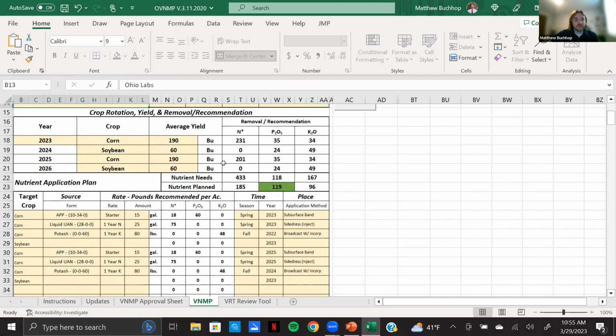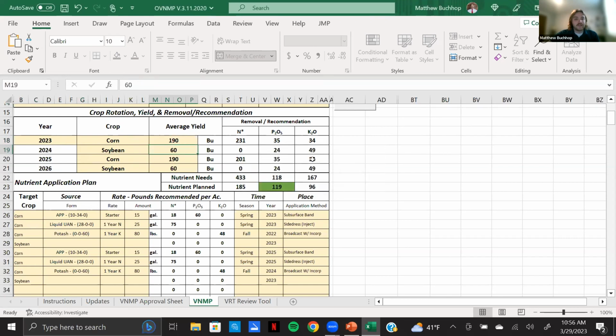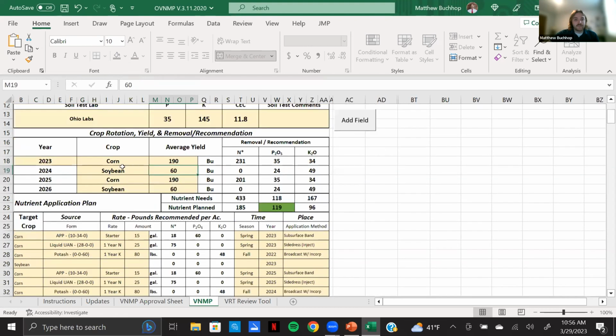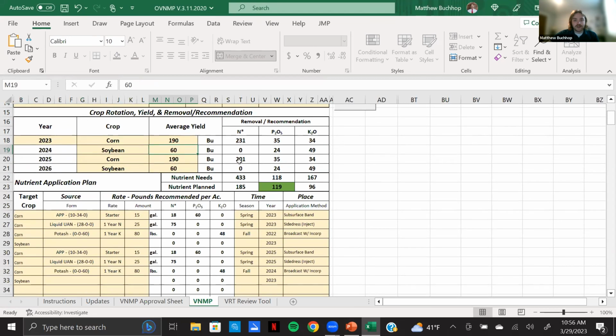And now we get into crop rotation, yields, and the fertilizer recommendations. So the producer would come into the office and ask me to do this for them. We would do the years of the contract that they would like to sign up for, and then what their planned crop is at that time. Usually that changes a lot and we have to go back and redo some things, but that's fine. Then we have the average yield, and based on the soil test, the crop, and the average yield, the form kicks out these numbers here, which are the removal/recommendation.